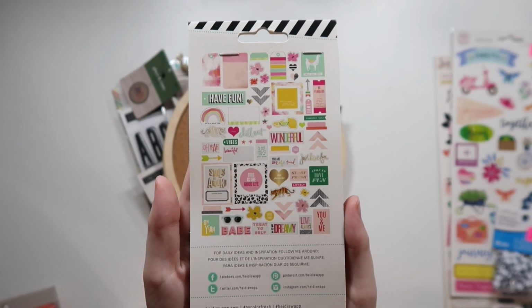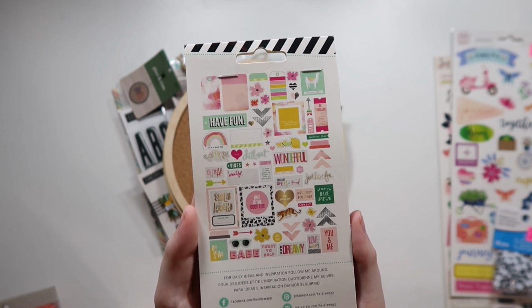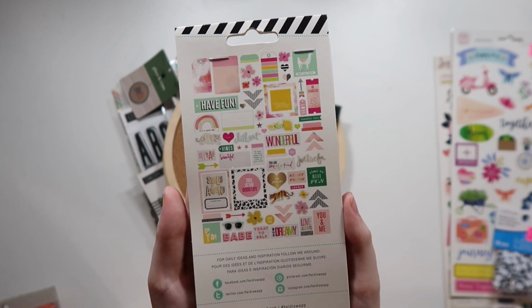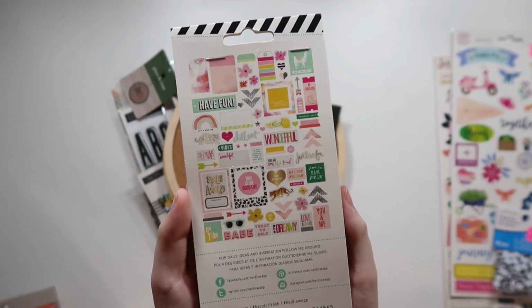But there are several here, and a lot of pink and a lot of teal mint color, as well as a lot of yellow, which I've been into lately, so I'm super excited to have these. Some of these say, this is the good life, treat yourself, I love you, how dreamy, love always, start fresh, you're one of a kind.